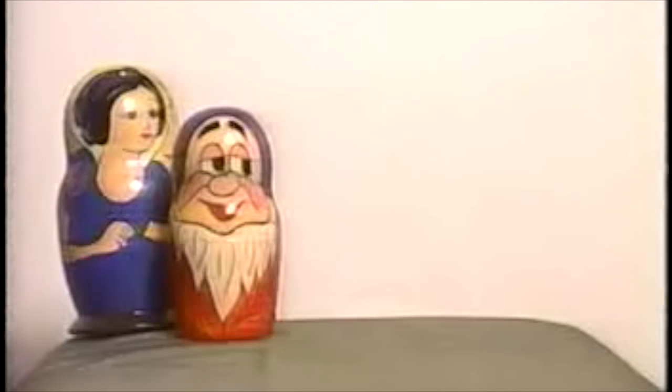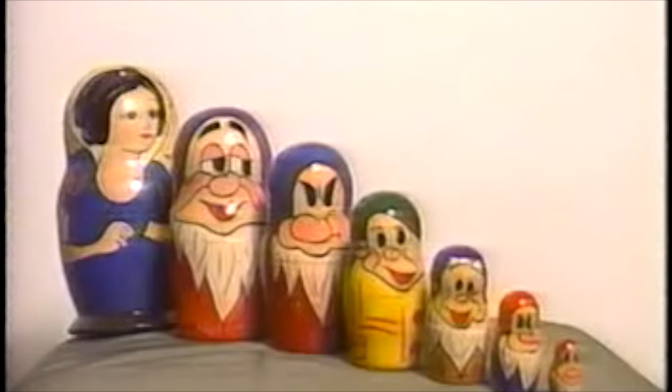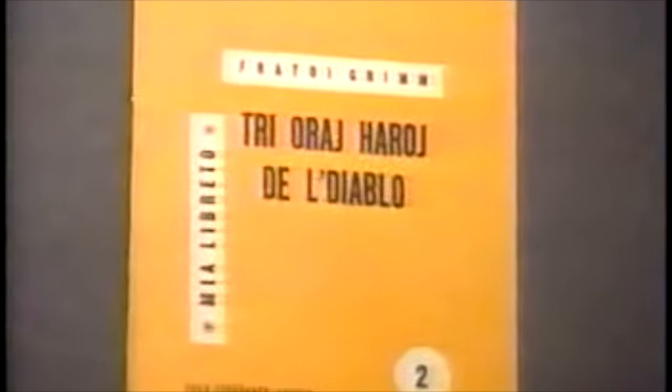These are the Bremen musicians in Togo. I just bought these in St. Petersburg. Dopey, Happy, Sneezy, and Infinitesimal. From Arabic to Esperanto, the stories are told all over the world.